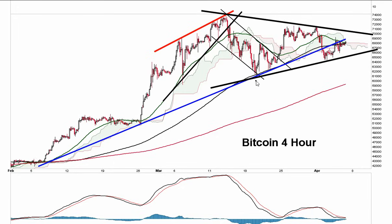Bitcoin bounced over here as we thought. It turned over here as we thought. Stalled at the 78.6 Fibonacci. Now we continue the consolidation. So we'll be watching which way we get a break once we get the resolution of the triangle.